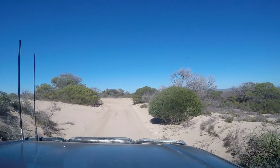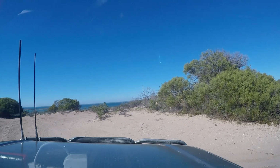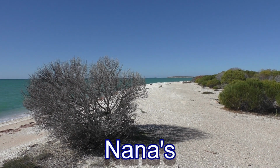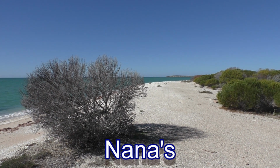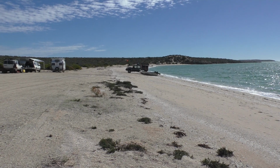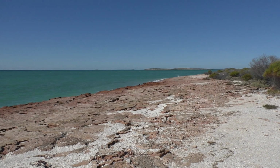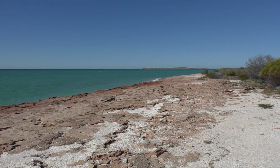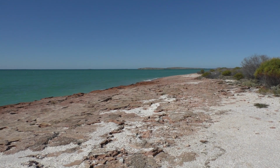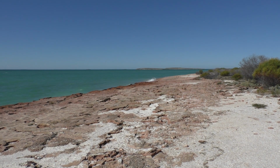Nana's campsite was the last on the eastern side of the peninsula that we managed to visit. Unfortunately, the weather wasn't cooperating with our filming schedule and we lost 4 whole days. The track up to Nana's was fairly corrugated. Vehicles should already have dropped their tyre pressures when coming onto the unsealed section of Useless Loop Road. So, as long as you do that, the ride won't be too rough for you. The northern section of Nana's campsite is a wide sandy beach, while the southern section leads to a rocky ledge.